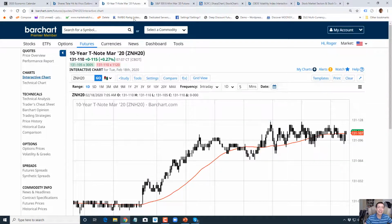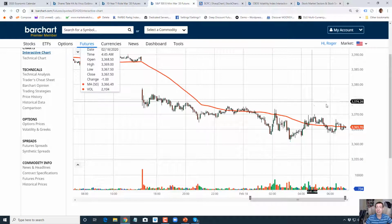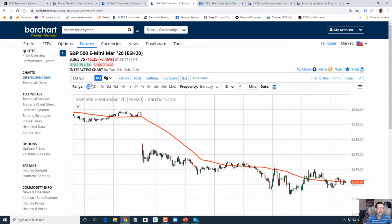Then we look at the 10-year T-note. And again, I like to look at it on a short-term basis, on a 1-day basis, and a long-term basis to get a good idea of what the market's doing, if it's congesting, if it's trading within range, and so forth. I move on to the S&P 500, and I do exactly the same thing.